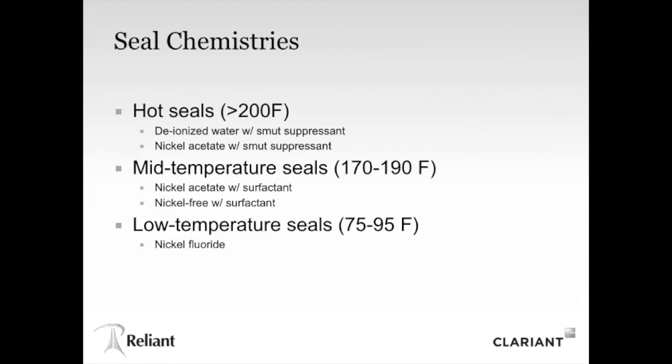Again, these operate by hydrating the surface on a molecular level, similar to the hot seal, but that addition of the surfactant is used to increase seal quality. The con for that, though, is that using a surfactant will also increase dye bleeding, which is not a great thing. The pros, though, of using a nickel acetate mid-temperature seal are that there's a lower temperature, longer bath life, good seal quality results, and decent Lightfastness. Not as good as using its hot seal alternative, but still good.